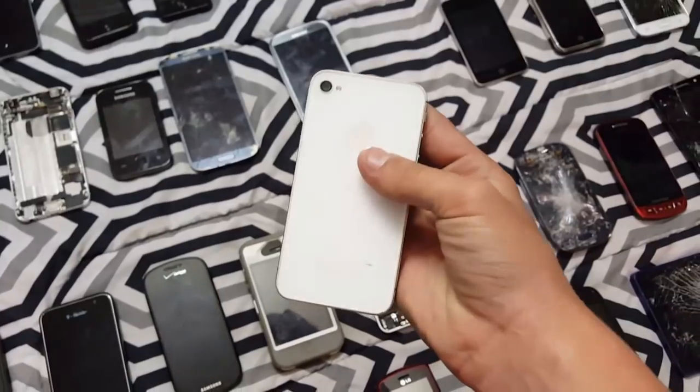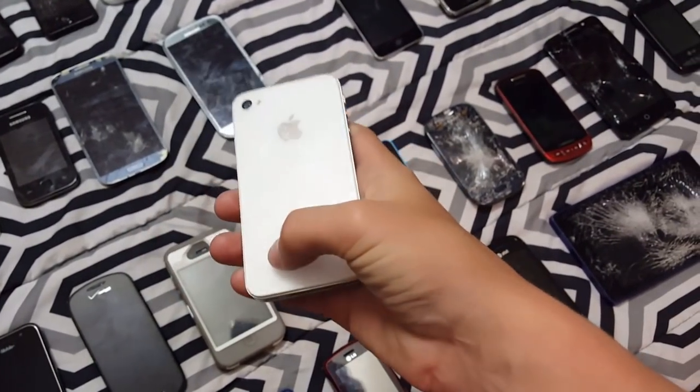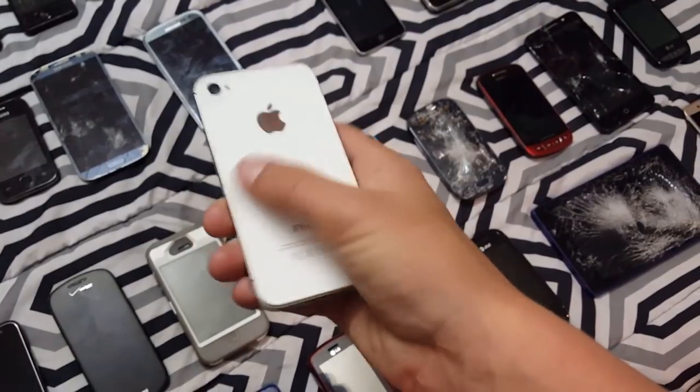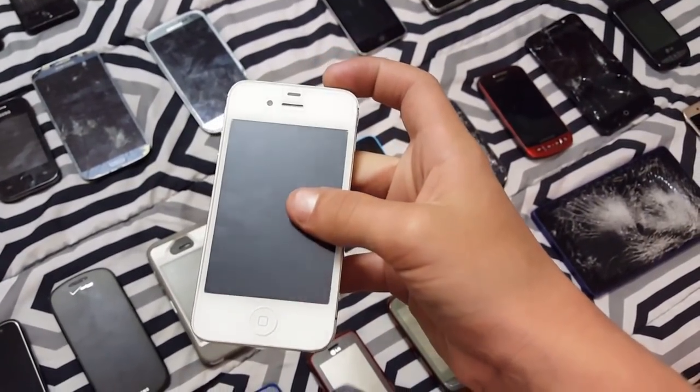I'm actually going to move over here now. Now we have an iPhone 4S in pretty good condition. It just has a scratched up back. It's more scratched up over here. But other than that, it works totally fine, other than the charging port. I need to get a new charging port for it, or the charging dock, because it's messing up. It keeps on rebooting itself and whatnot.